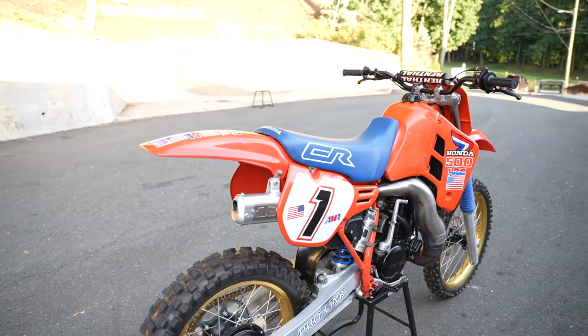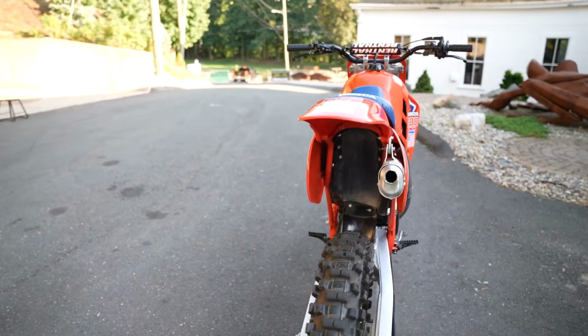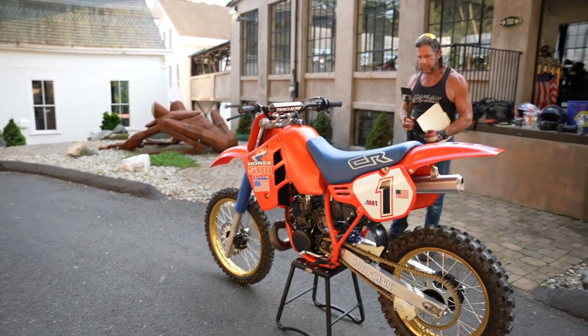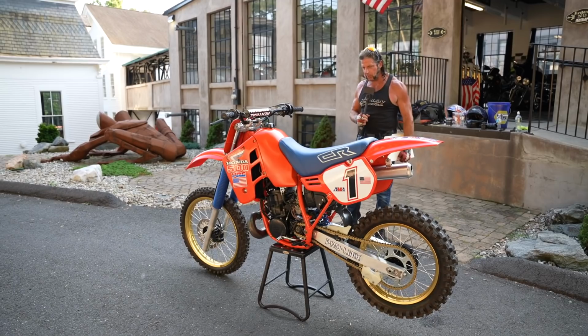Pretty much the same engine they ran right up until 2001. They didn't change much in the motor. They changed the gear ratios, mellowed it out a little bit, that kind of thing. But it's a proven combination.